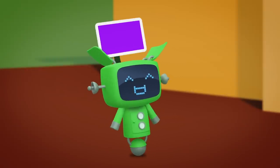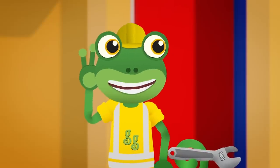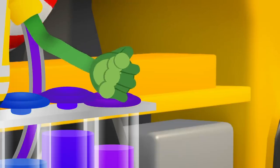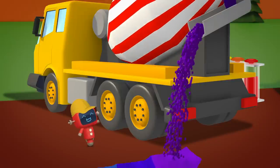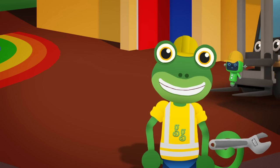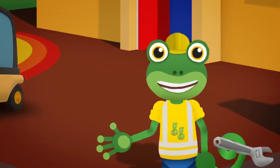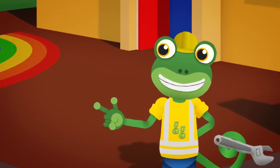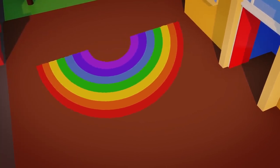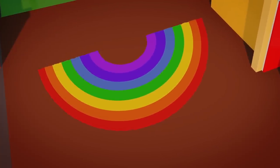And finally, do you know this one? It's called violet, but between you and me, it looks a lot like purple. Fantastic work, Celia, and a great team effort from everyone. Look at that! We've made a beautiful rainbow on the playground floor. The mini mechanicals are going to love this.